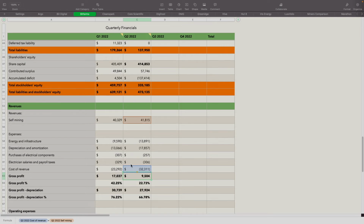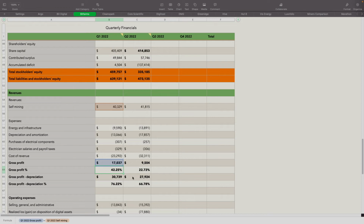If we're taking into account all of the items here, it was 17,000 in the first quarter, which was obviously better. So gross profit margin was 22.73% compared to 42, almost half from what it was. And then gross profit minus depreciation was basically taken out using just the energy and infrastructure, not using anything else here, and subtracted from the revenue, and we got 27,000 in basically revenue just from that. And it was compared to 30,000, so pretty close to what it was back in Q1. Gross profit depreciation percentage was about 66% and 76% in the prior period.